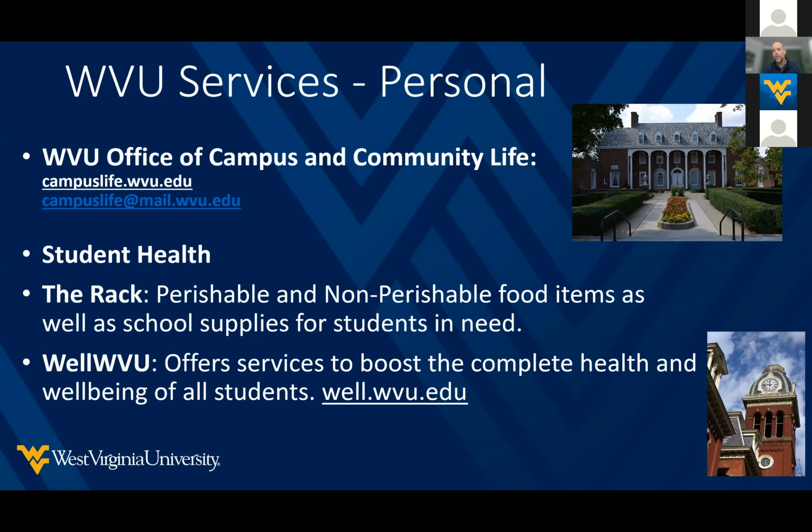Well WVU is also a great website that promotes health and well-being, and they have advice and information about how to relieve stress and activities going on campus. Being a student is busy and it can be stressful. Please make sure you're taking time for yourself and also for your mental health. And well.wvu.edu will certainly have some ideas and tips for you. It's worth just looking at for a few minutes, and you may be able to join an activity or group that will help you along during your time here.